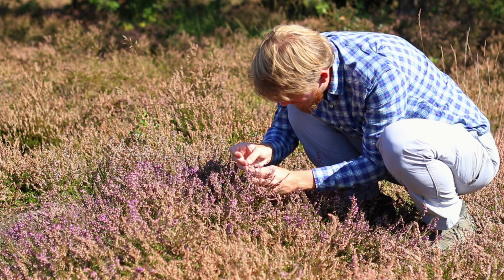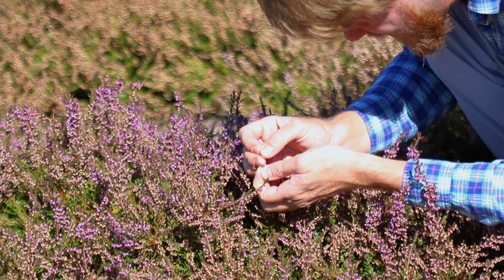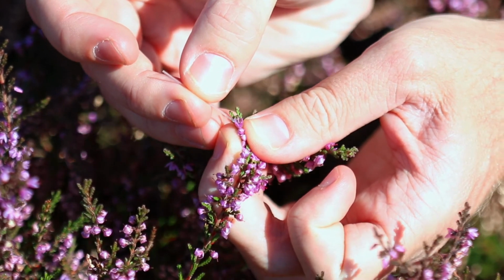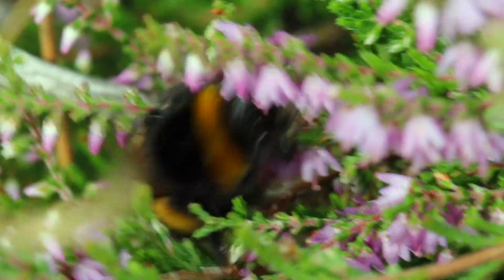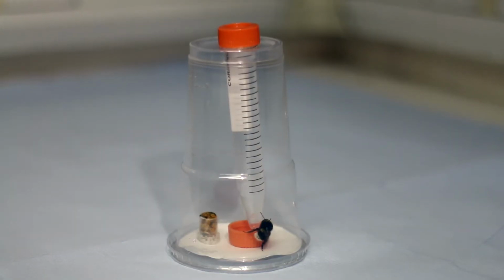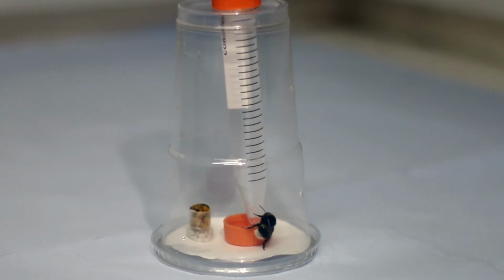Next, we went into the field to sample nectar directly from heather. This verified that callunene occurs naturally in heather nectar at concentrations sufficient for complete Crithidia inhibition. We also analyzed the crops of buff-tailed bumblebees foraging on heather and found callunene present at high concentrations. To directly test the effects of callunene on Crithidia infections in bumblebees, we conducted a range of in vivo experiments with buff-tailed bumblebees in the lab.